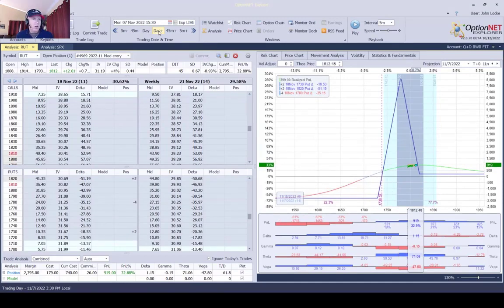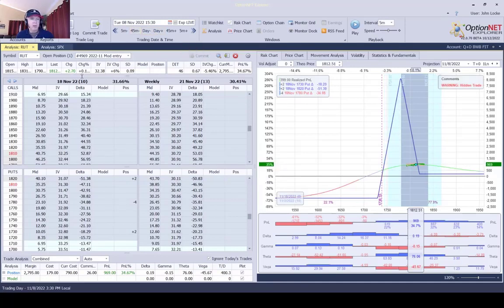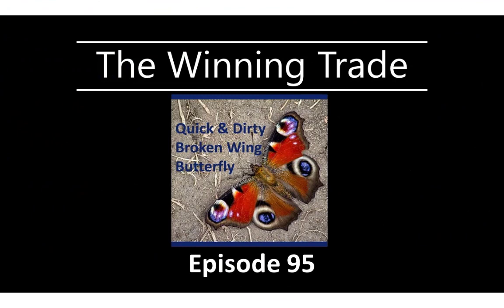And if we go 1 more day to the 8th, you'll notice that we are now 10 days to expiration in our monthly cycle, and that is our exit date. Meaning that we're going to exit this trade with a profit after commissions that's going to come out to $961 in only 46 days. And that is a fantastic example of our quick and dirty broken wing butterfly, this episode's winning trade.